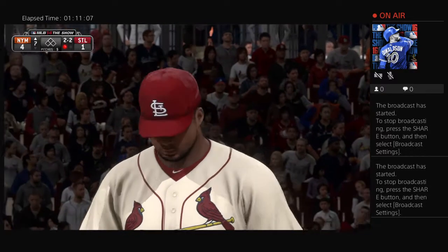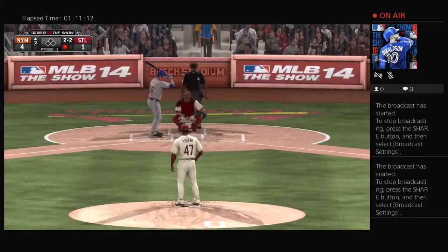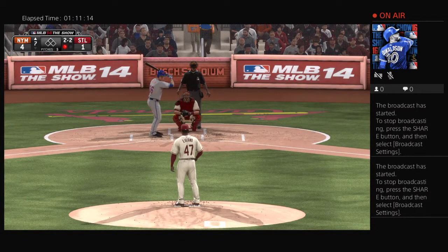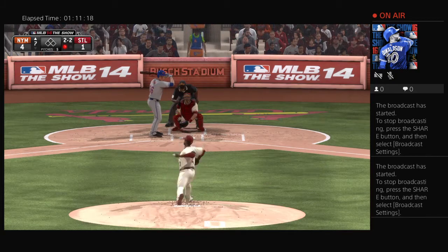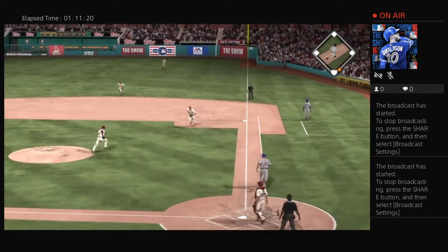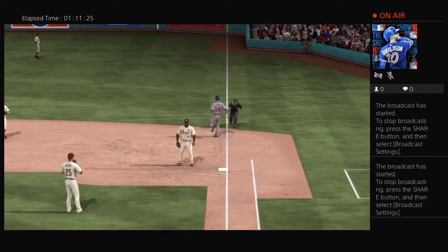And he's always so tough on left-handed hitters. That slider is just so difficult to pick up. The 2-2. As anticipated, here's a ground ball now to the right side. And the underhanded throw gets him for the out.